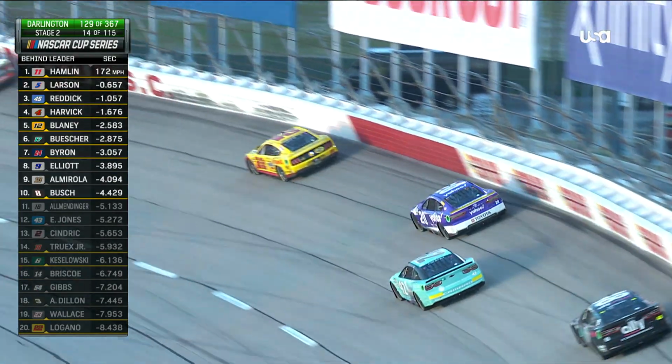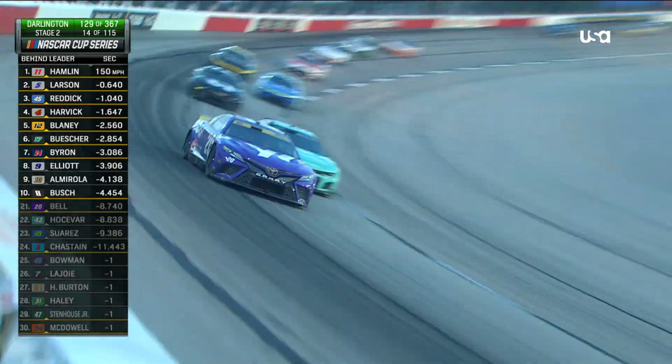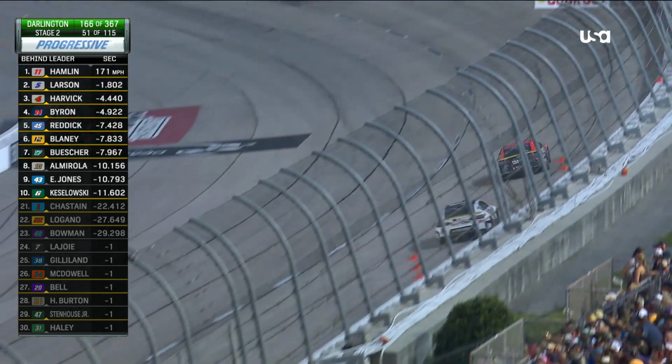Bell just told Adam Stevens a moment ago, I think the toe is messed up on the car, and you can see him struggling. One of the things that Christopher Bell could be complaining about to bring out that yellow would be that he could not see in turns 3 and 4.